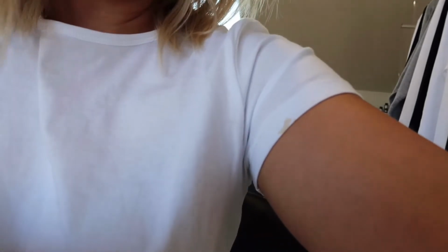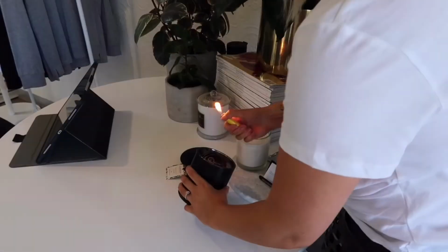Haven't even been in the salon for 5 minutes and I've already got my white top dirty. It's coffee. How the hell did coffee get there? I have no idea, but I cannot wear white because I always get it dirty, but I just always wear it because I'm like, oh well, who cares? And then now I have to spend the day with this on me.